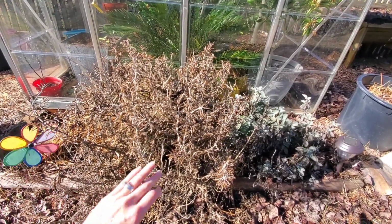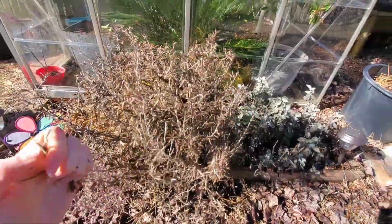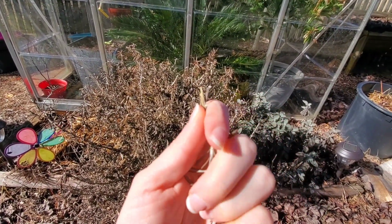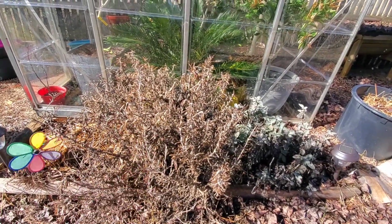So I'm not even going to trim this, even though part of it still has a little bit of give. It's got a tiny bit of green. I know you can't see that, but it's a tiny bit of green, so it still has life in it. Don't trim it. Leave it alone.